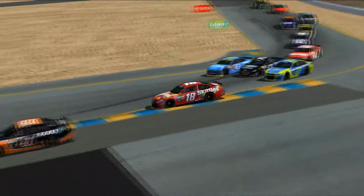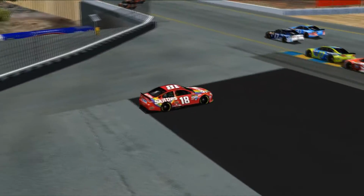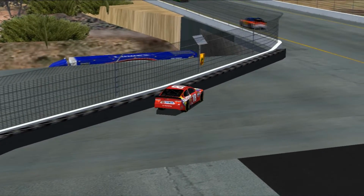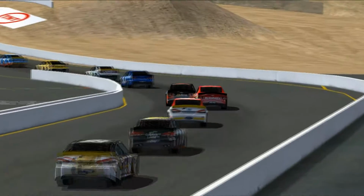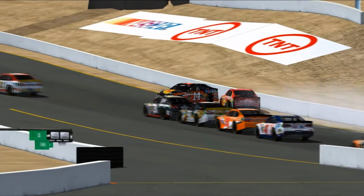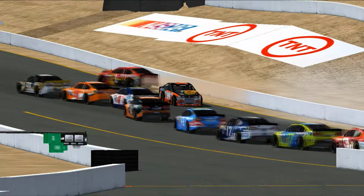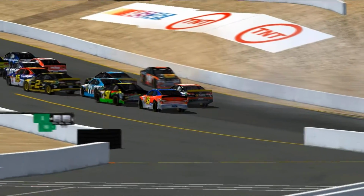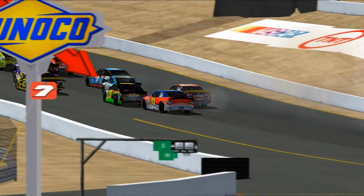So this is the reason, and the 18 basically just wheel hops the car, and around he went. That was really our only reason there. But coming to the line, and oh my goodness, Zach Buchanan got dumped into the wall there by Matt Dixon. So the 14 car is destroyed, and oh, there's some trouble with the 7 and the 33. We have to look at that.